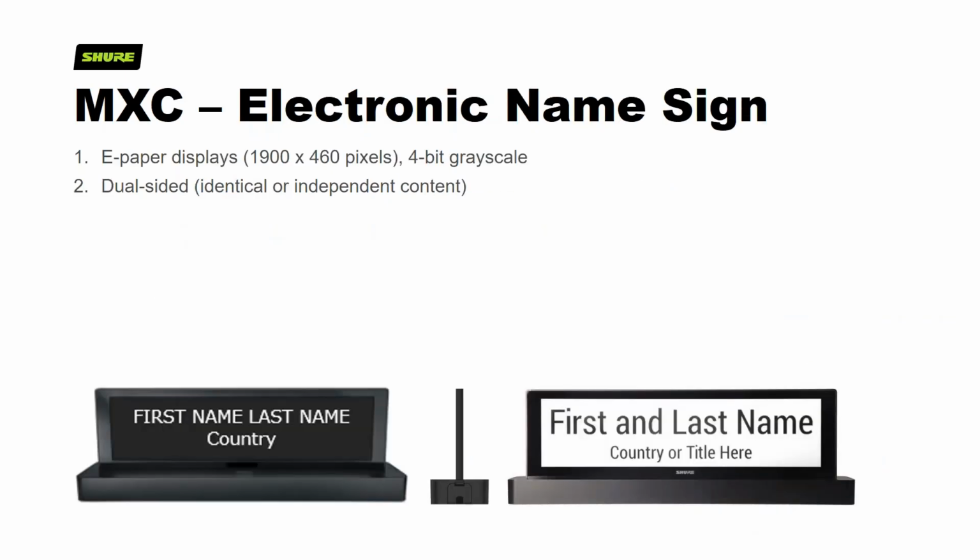The next component, key component of MXC is the electronic name sign, as Chris indicated before. That's an e-paper display with 1900 by 400 pixels in 4-bit grayscale. So it's a black and white or gray type of e-paper display. There's dual-sided content available, so you can either have the identical or independent content. The image you see here on the left side, that's the view that you have sitting in front of your own name sign. The right side with the white background, that is what the audience actually sees. This is where the Shure logo is facing towards.